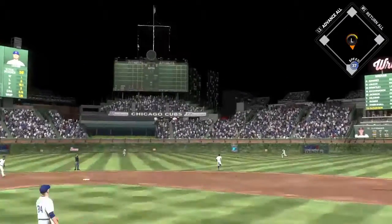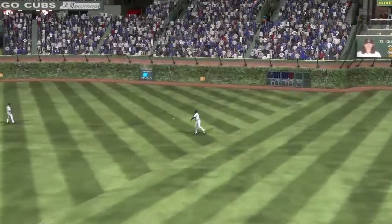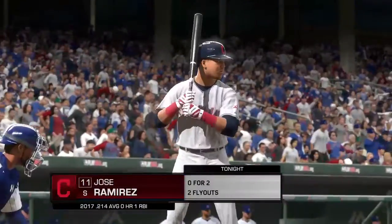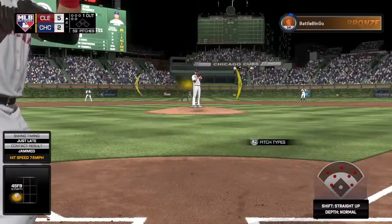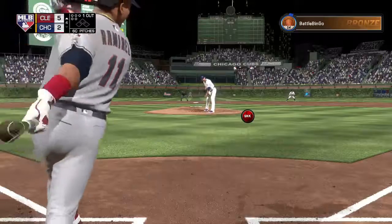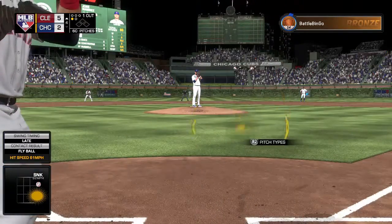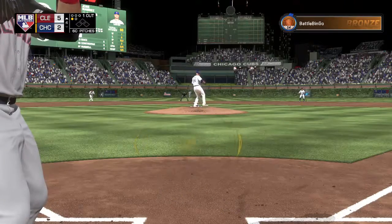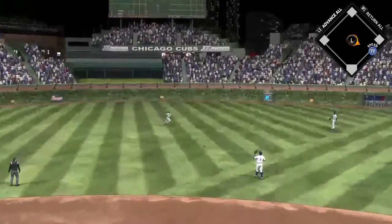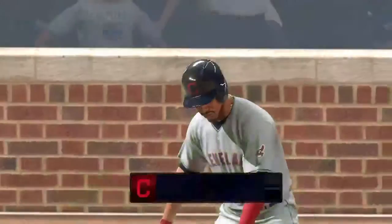Lofted in the air out toward right center. Hayward has a read on it. He's got it, 1 away. Ready for another shot now. Jose Ramirez. 0 for 2 on his line thus far. Sends that one out of play for strike 1. Now Lester's 0-1. Pitch swung on and hit in the air. And he will make the play out there, and there are 2 away now.